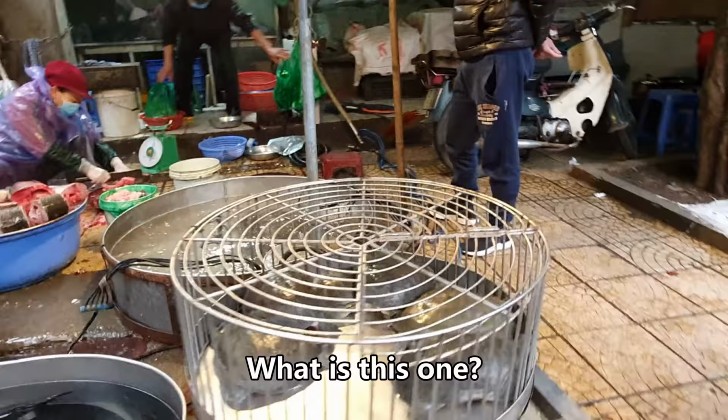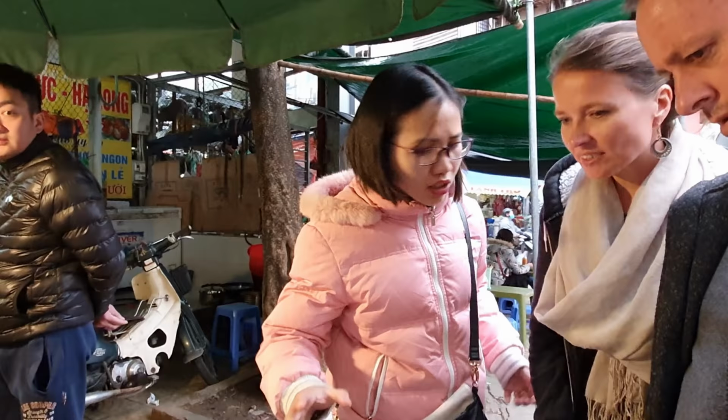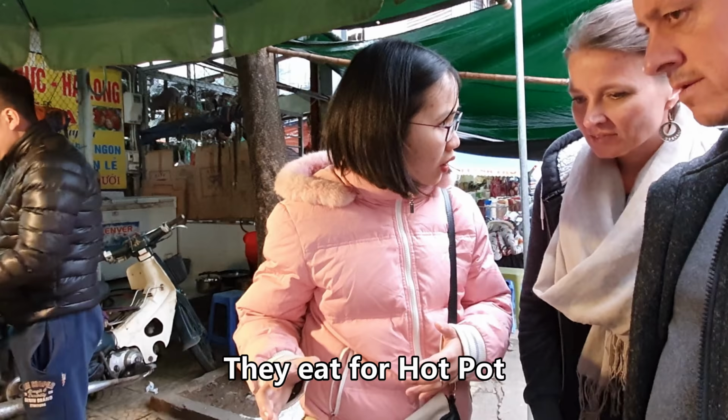This is turtle. The shell on the back is very soft. Right. They eat it for hot pot. The spicy hot pot and banana and tofu.